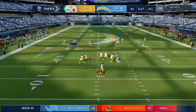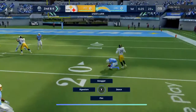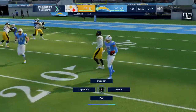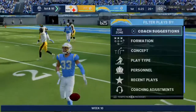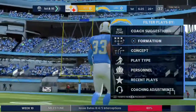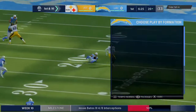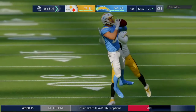From the gun, Winston. Oh, he's trying for Smith-Schuster, but it's intercepted. Picked up by Jesse Bates. And this drive will start on the edge of the red zone at the 20-yard line. The Chargers take over 1st and 10 at the 20-yard line.